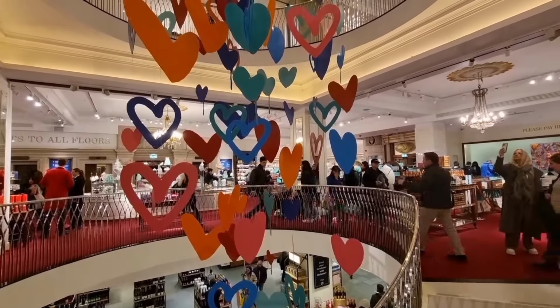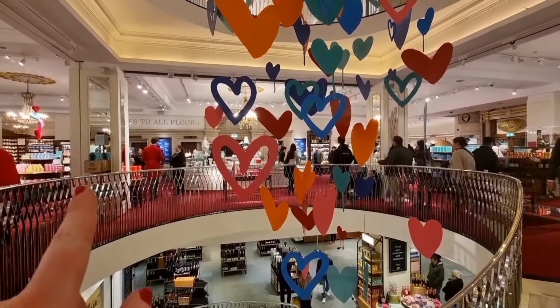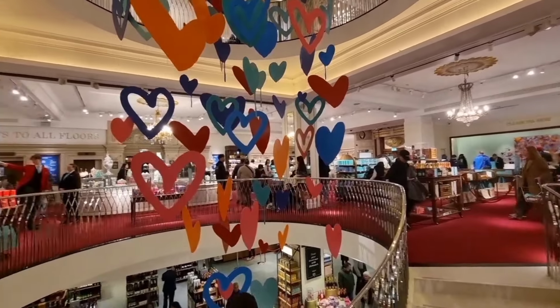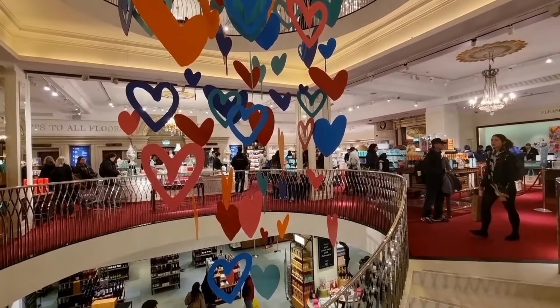This is very pretty. See those tote bags over there on the support? I might actually pick one of them up today because I've got a Christmas one which I'm really missing using. It's like the perfect size and shape, so I might get one of them for myself for my shopping.